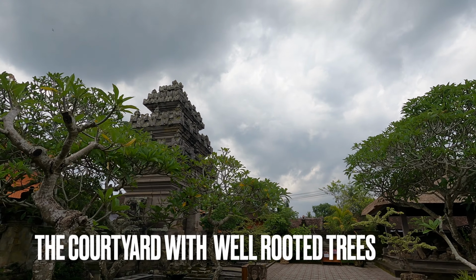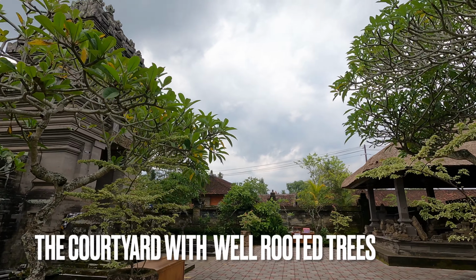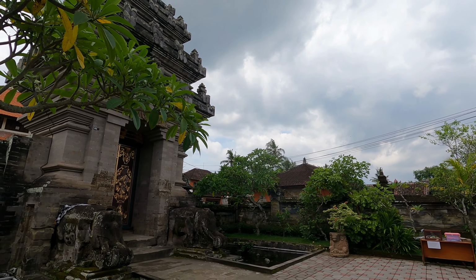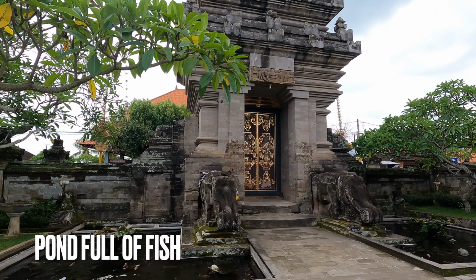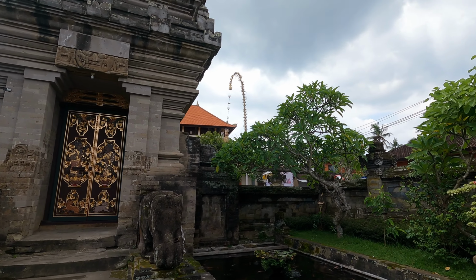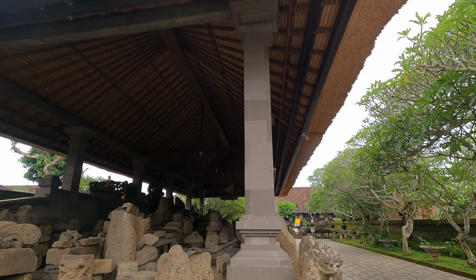And also in the courtyard we pass through, there are well-rooted trees, and a couple of ponds near another courtyard entrance. Obviously, the entrance was closed when I went, but there's a pond full of fish. You're allowed to feed the fish, and they keep some food for you to pick up and feed, and they have a till there. If you want, you can put any amount of money that you wish to pick some food for the fish.